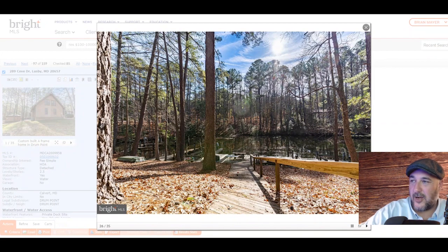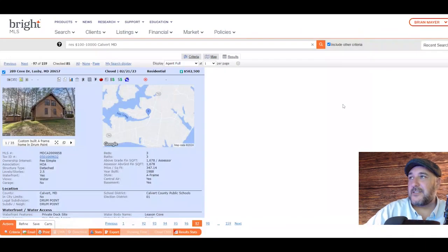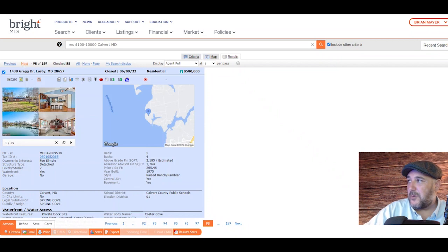The view is not fantastic. You're looking straight across. If somebody builds an ugly house here or whatever, there's not a whole lot going on, but it's very peaceful, very serene. There are going to be neighbors on both sides of you, but it's a very affordable, really nice house that gives you the waterfront lifestyle for $582. That's a good piece of waterfront property.